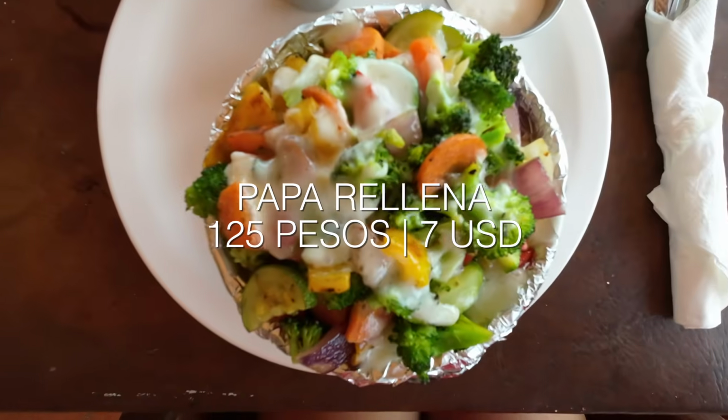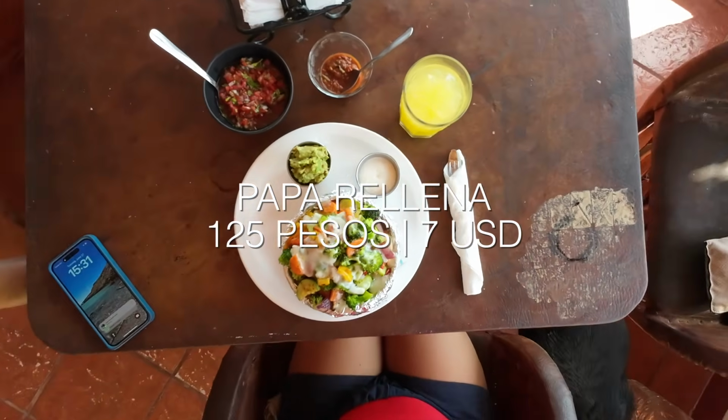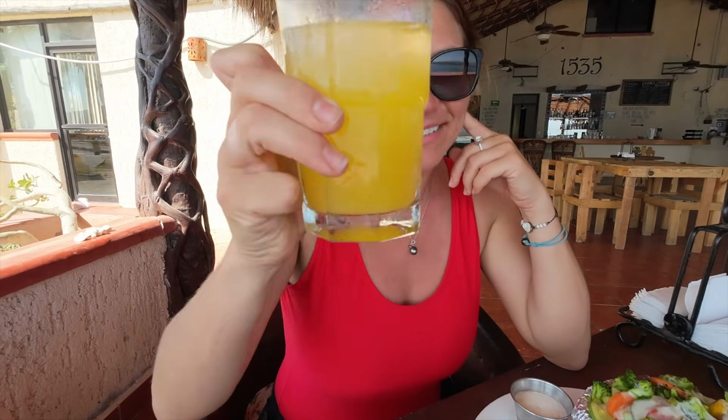Hola! The best stuffed potato ever. But you must try some mezcal, mezcalita. If you don't know, you should.